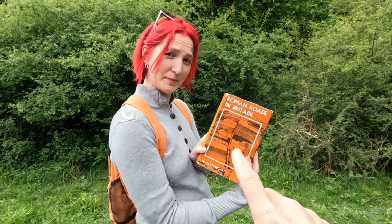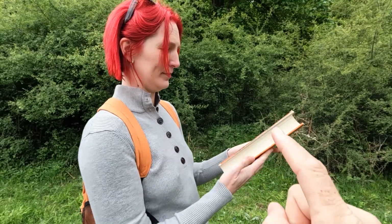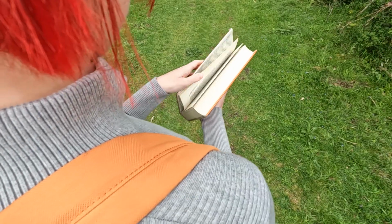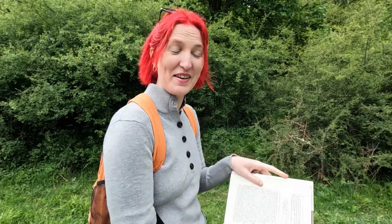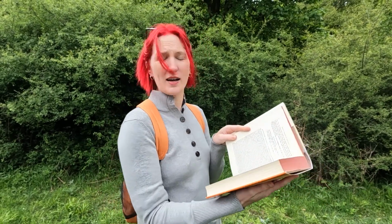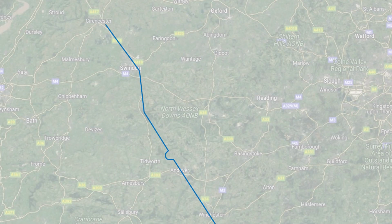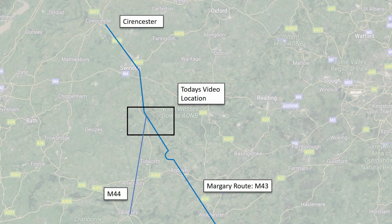Okay, Rebecca, this is the Bible, the Roman Road Bible. Can you turn to page 99? 99. Oh, check that out. That was clever. Couldn't have done that if I tried. Okay, where are we at? Oh, Old Sarum to Mildenhall. Yeah, what route number is that, Rebecca? It is route number 44 and it's 23 miles. Okay, we're looking for route 44 now. We are looking for route 44.